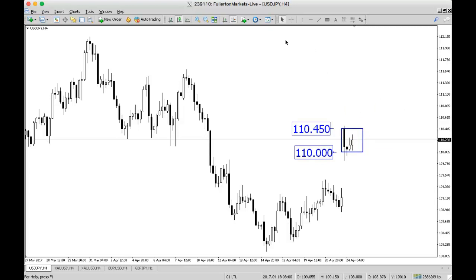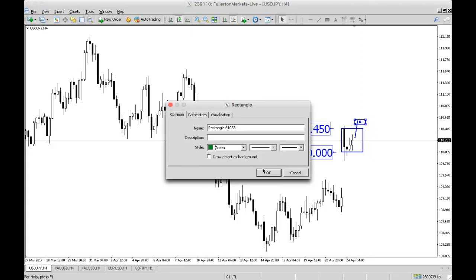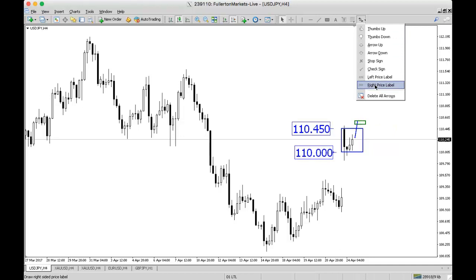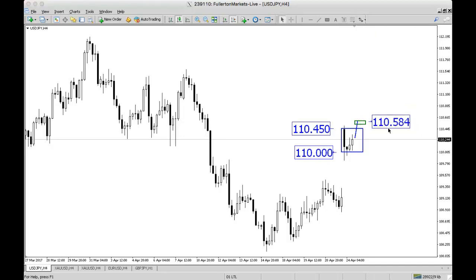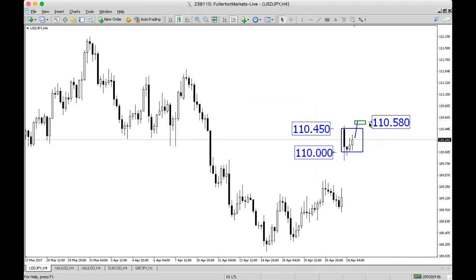So of course, for this week, watch out for Thursday's Bank of Japan monetary announcement, which will have an impact on this pair as well. But on the technical side, if it does close above 110.45 into the green box, possibly we can consider going long. Okay, the price is about 110.58 plus minus, thereabout.